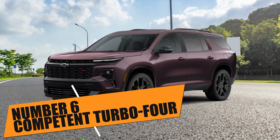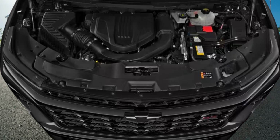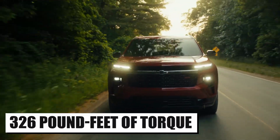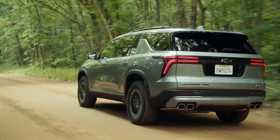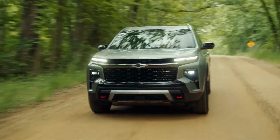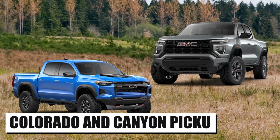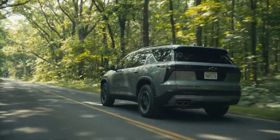Number 6. Competent Turbo 4. Under the hood, the 2026 Traverse will continue with its turbocharged 2.5-liter 4-cylinder engine. With 328 horsepower and 326 pound-feet of torque, this engine delivers more power than many traditional V6 engines while maintaining better fuel efficiency. What makes this powertrain special isn't just the raw numbers, it's the engineering philosophy behind it. This engine borrows proven technology from Chevrolet's successful Colorado and Canyon pickup trucks, incorporating lessons learned from hundreds of thousands of miles of real-world testing.